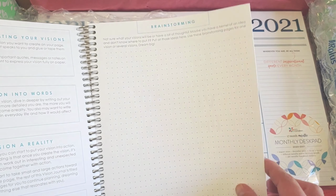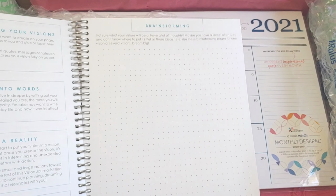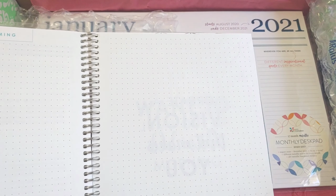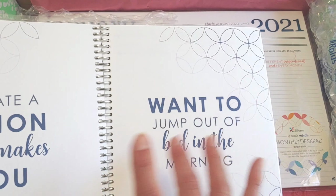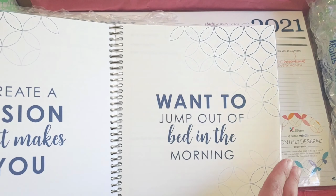Brainstorming. I love that this is dot grid, so you could draw, you could sketch if you're redecorating or perhaps even building something or adding on to your house. I've always liked grid paper for that kind of thing. Oh, I like this color. I love this color, this navy blue. It's always been my favorite.